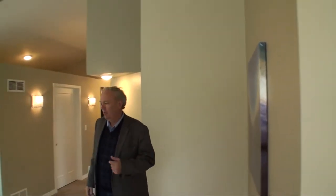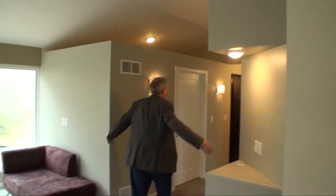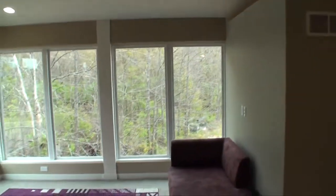This could have been 2 hanging areas. It could have been 3 if we would have gone all the way up. But you notice we didn't bring this wall all the way up at the top. It's a doorless closet again. Doing a lot with the doorless closets. Really wide hallway, a lot of space here.